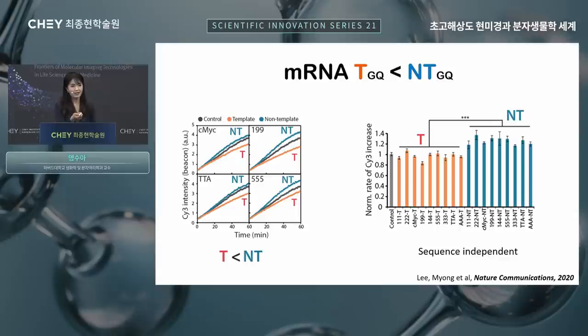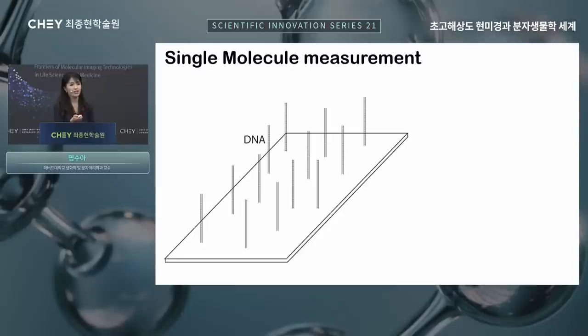So we wanted to test this and move it to a single molecule platform. We carried out the same assay, except in single molecule, we have DNA that's tethered to a single molecule surface, so then we can watch what happens to individual molecules of DNA over time.